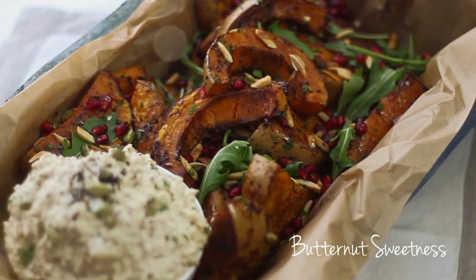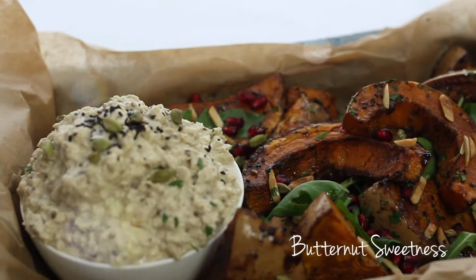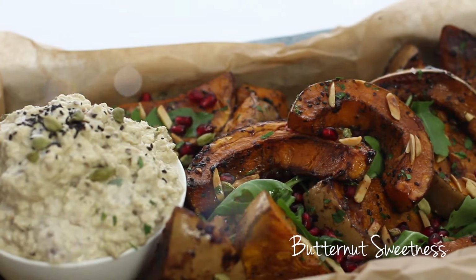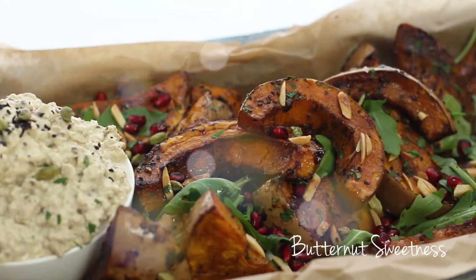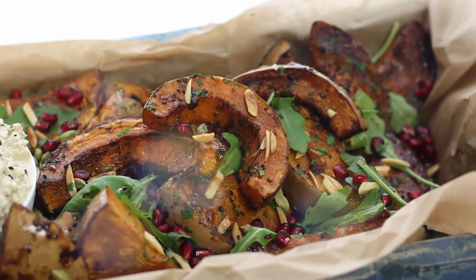I've got a beautiful roasted pumpkin salad, which I've marinated in aged balsamic vinegar, so when it comes out it's got this lovely sticky crust, and it comes with my homemade baba ganoush, and I've sprinkled bright pink pomegranate seeds over the top with almonds and toasted sesame seeds. It's just really lovely and gorgeous. People that don't eat meat are going to be quite happy to see that there is actually food out there that's exciting that doesn't have chicken or beef in it.